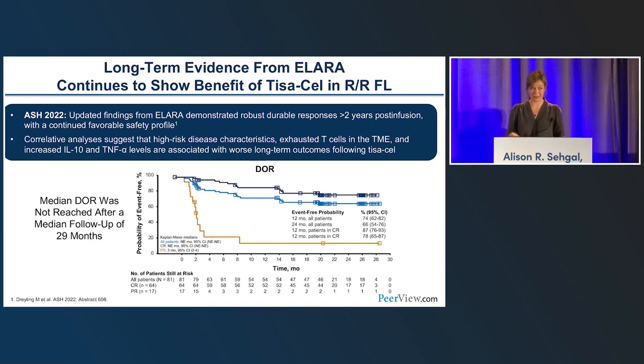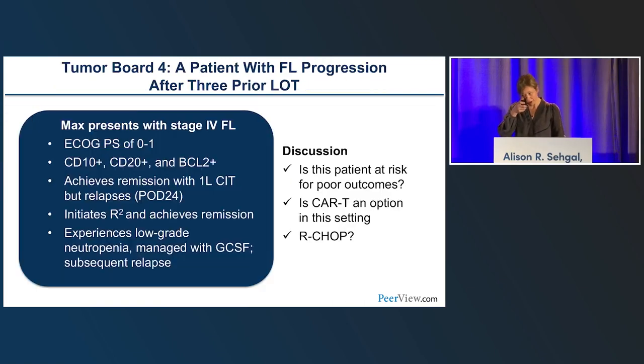We see this data updated at this ASH session, and the long-term data continues to show excellent durability of response, now over 2 years from infusion. At the oral abstract session, there'll be some discussion of correlative analyses looking at high-risk groups, as well as T-cell subsets and cytokine profiles that may be associated with decreased responses and long-term outcomes.